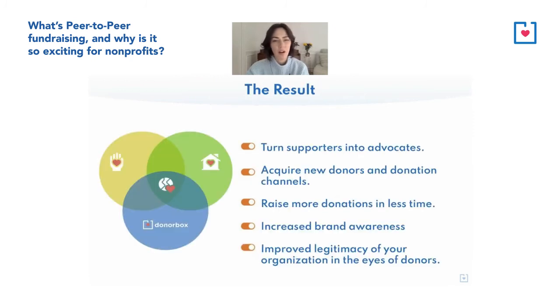So the result of all these things. Peer-to-peer fundraising is an effective, definitely a unique and proven approach for nonprofits to raise funds. The key to any fundraising campaign is creating a strong strategy that includes everything from your messaging to your goals, to the resources you provide those fundraising on your behalf. So the result of a well-planned and executed peer-to-peer campaign can be amazing for your nonprofit.